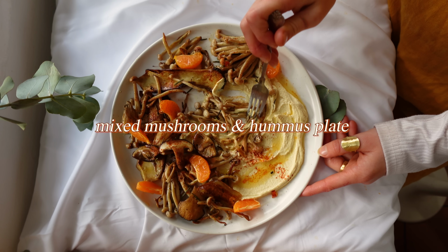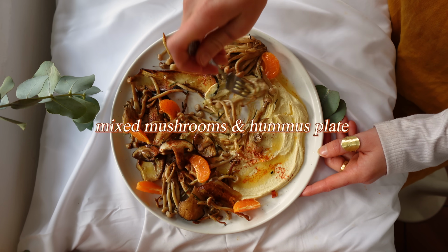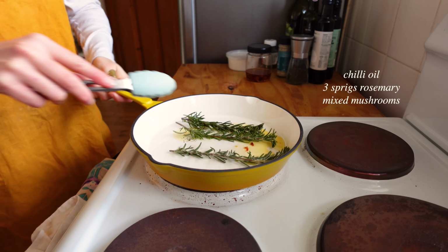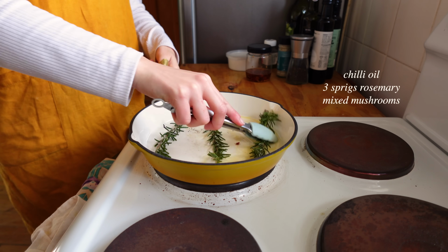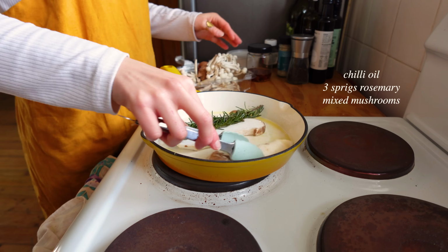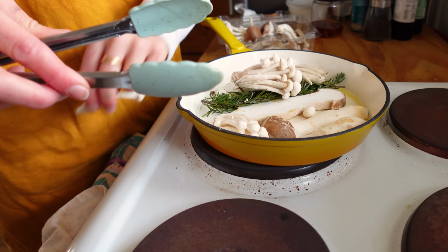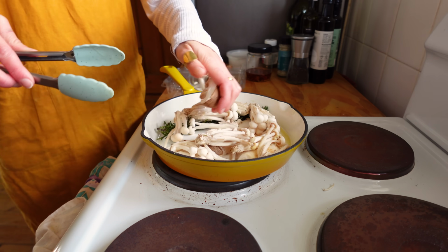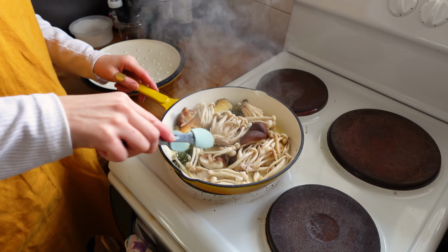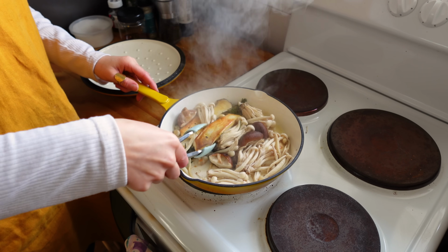Diving into recipe number 1, this mixed mushroom and hummus plate. It's the simplest of all of the recipes that I've made this week, but it's a combination I've never done before, so it made me excited to get in the kitchen, try something new. I started it off by adding some chili oil to my pot, along with a few sprigs of rosemary and a bunch of mixed mushrooms. I was lucky to buy a container that was full of mixed mushrooms.